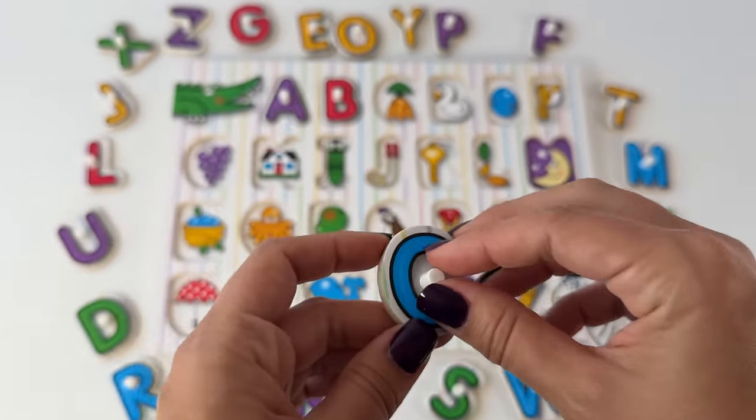One more letter in this row, the letter T. T for tie. A tie is something you wear around your neck to look fancy. Here's the letter T. What color is this T? Orange. And let's trace the T. Straight line down, pick up, line across. T says T. Tie.